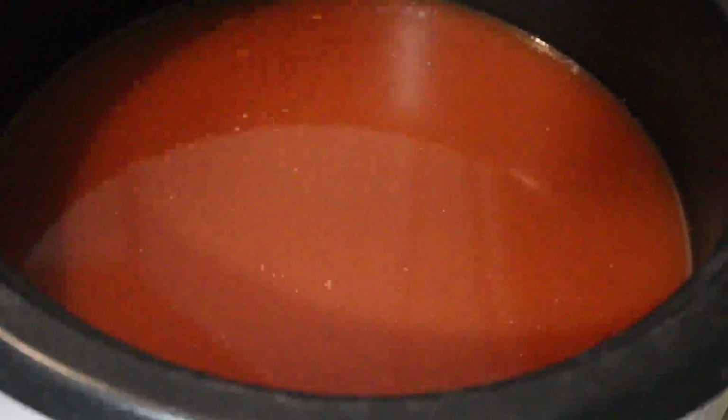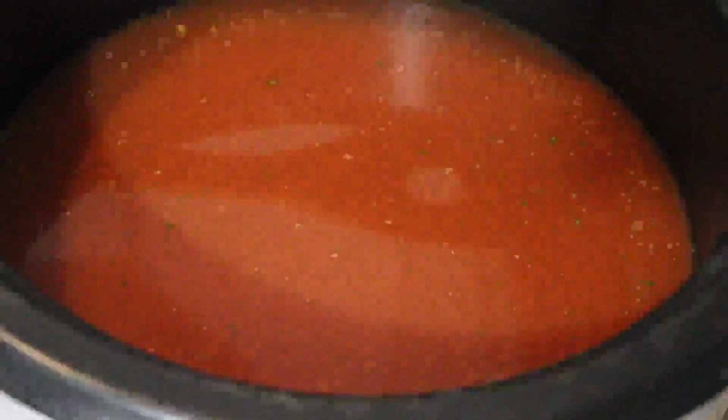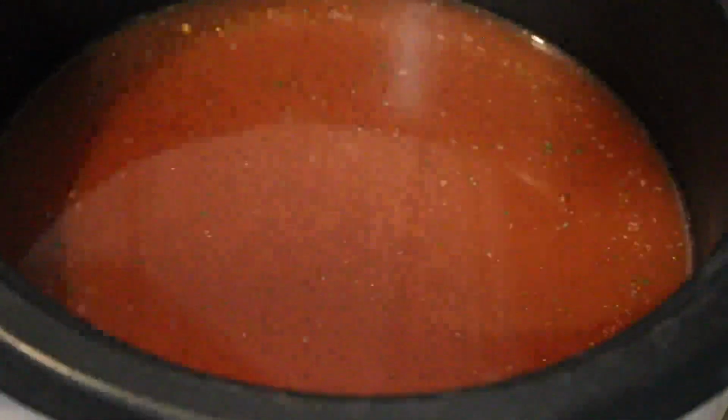And once again, try not to over salt it. It can be very tricky, but just kind of play it by ear. I'll try to put measurements down below, but it's literally just seasoned to taste, but you can't really taste, so maybe it's just habit.